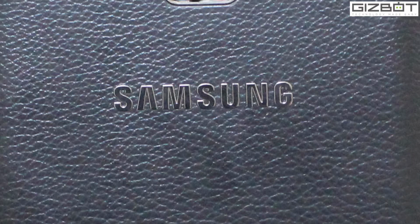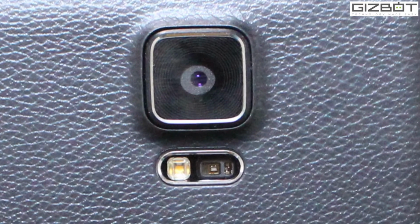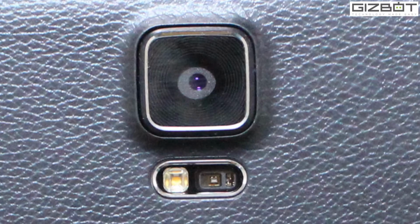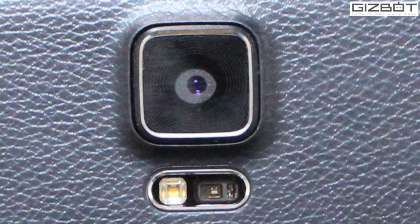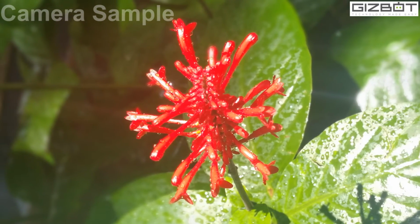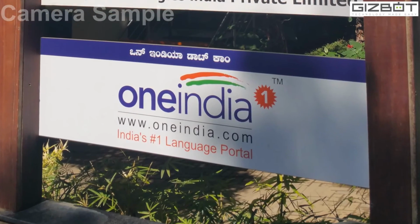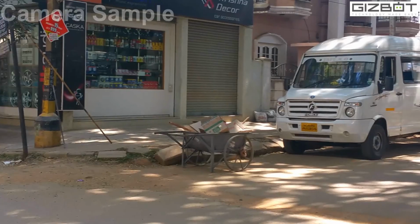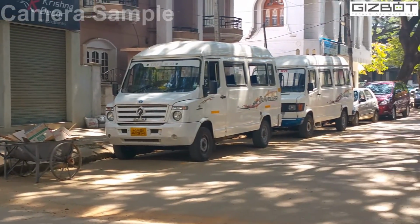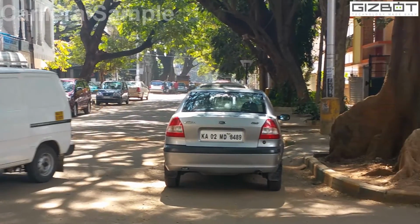Now the camera. What can I say about the camera? The Galaxy Note 4 houses a brilliant 16 megapixel camera that has optical image stabilization and autofocus. It has a dual LED flash, and the photos taken with the Note 4 are just brilliant. Just brilliant, I say. The colors are vivid, bright, and there's no pixel distortion whatsoever. The 16 megapixel camera can take 4K videos as well. Although the 4K video recording time is limited to 5 minutes, it's a fun feature and might be useful in the future.